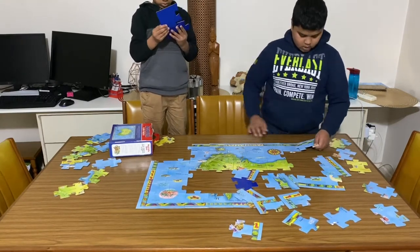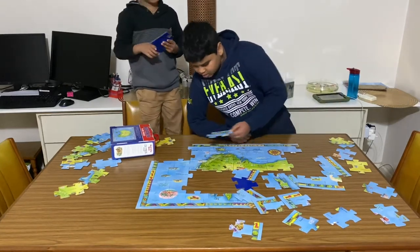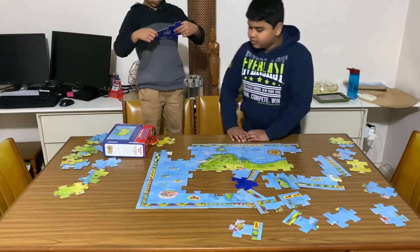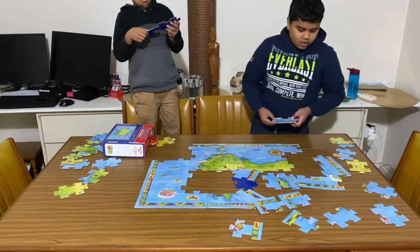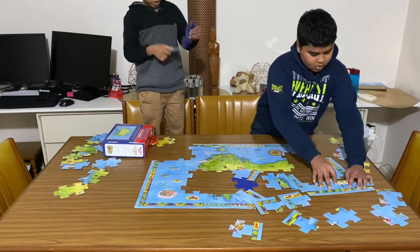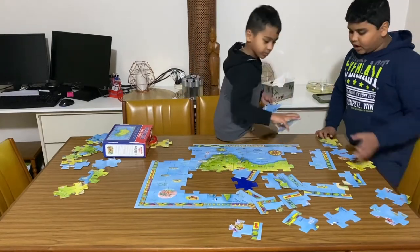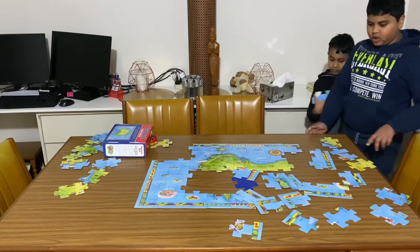Is this? No, it's still too small. It's a border piece over here. Yes, fit. Wait, no, that's an island piece. Okay, it's been so long and I'm still... It's not been so long. I have an island piece. An island piece? Two. Oh, that's gonna go over there.